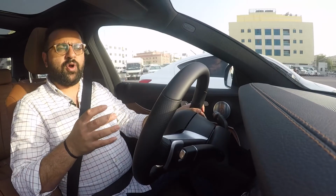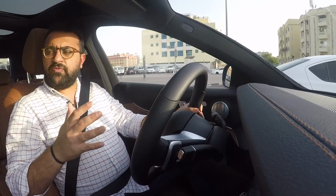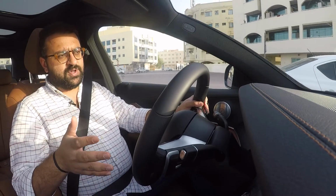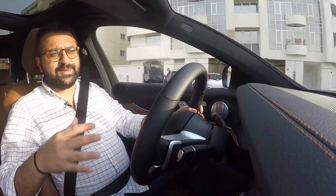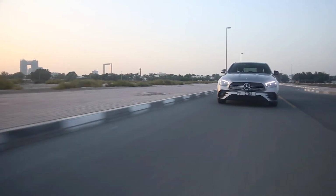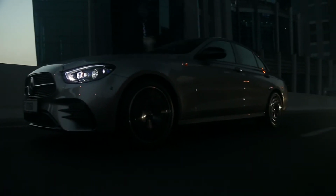It has something called agility suspension, which basically changes the damper settings for different driving modes. So this car comes with Comfort, Sport and Sport Plus. And when you put it on Sport Plus from here, the entire driving dynamics of the car changes. It just becomes punchier, torquier. The steering gives much more feedback, and the road handling also becomes much better.